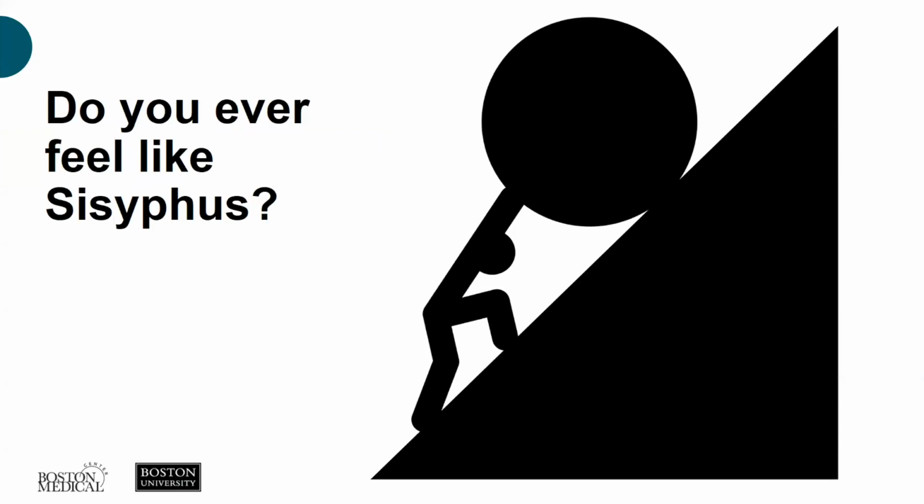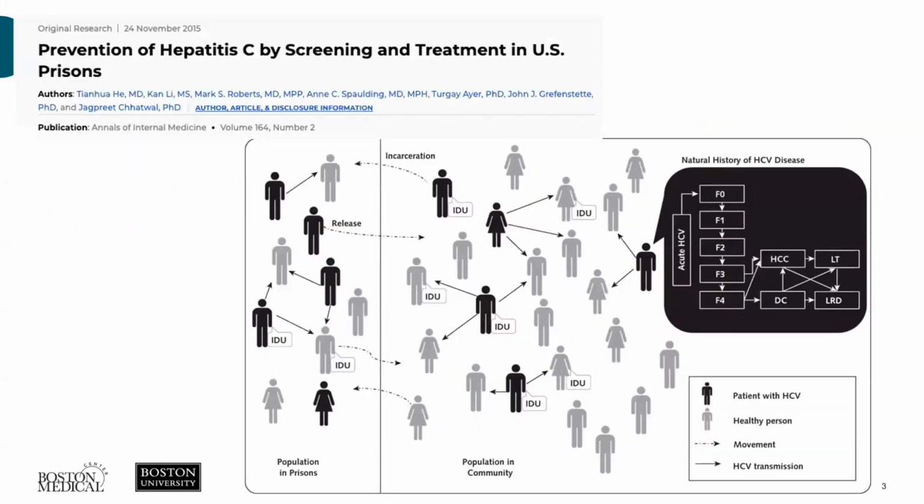And my boulder is just infectious diseases testing as it relates to people who are incarcerated or people who are hospitalized, and especially people who use drugs. So this is a study that came out a while ago in Annals, and it basically shows how Hep C is passed and models what we need to do to stop Hep C from being passed. And although this is populations in prisons and populations in the community, I'd like you to sort of think about populations in hospitals and populations in the community.